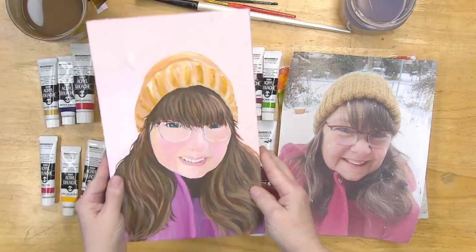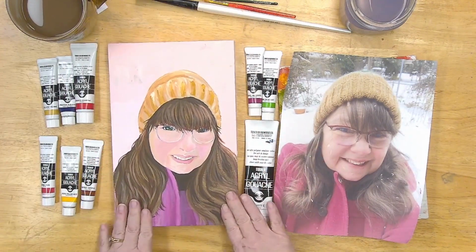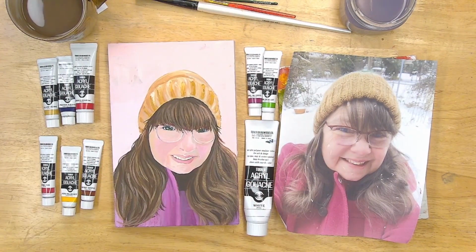I don't think that portraiture is where my heart is going to lead me right now. I'm feeling much more at home with doing some still lifes and getting out and doing some drawing in nature. So I think that's where I'm leading. But this was fun, and I'm pretty pleased.